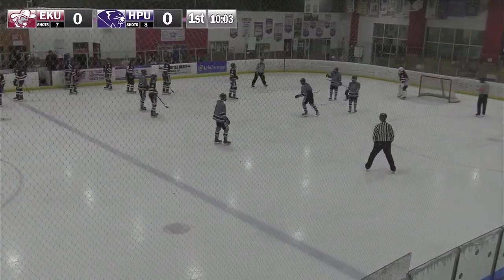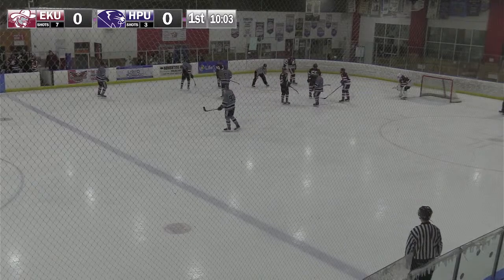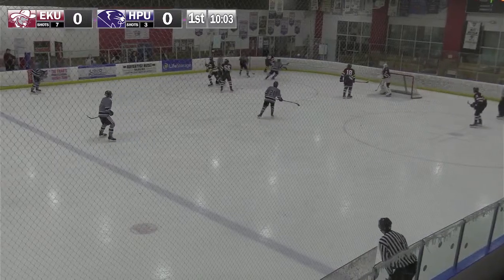And just not a whole lot of shots here, really for either team, but especially for High Point. So to try to get something going, I mean, it's nice, but you want to have maybe something that doesn't go up quite up in the nets.